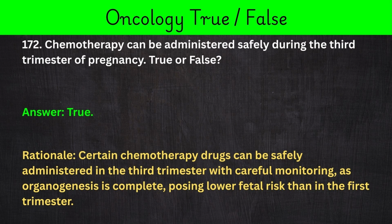172. Chemotherapy can be administered safely during the 3rd trimester of pregnancy. True or false? Answer: true. Rationale: certain chemotherapy drugs can be safely administered in the 3rd trimester with careful monitoring, as organogenesis is complete, posing lower fetal risk than in the 1st trimester.